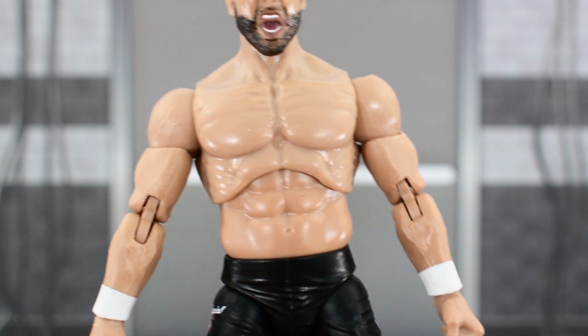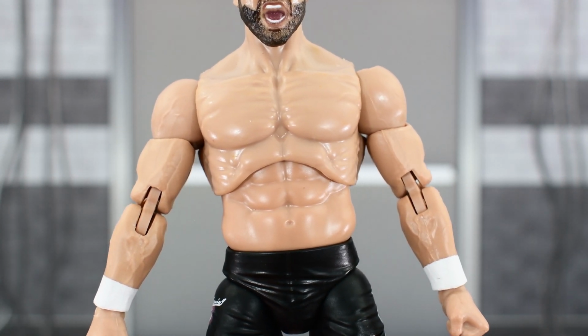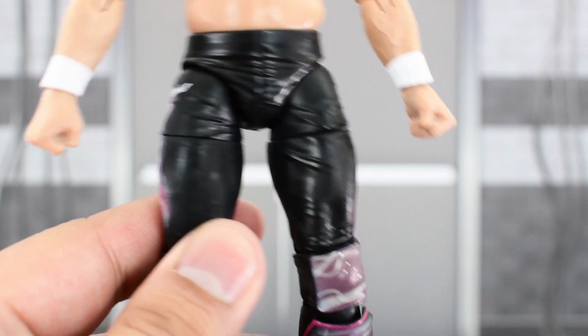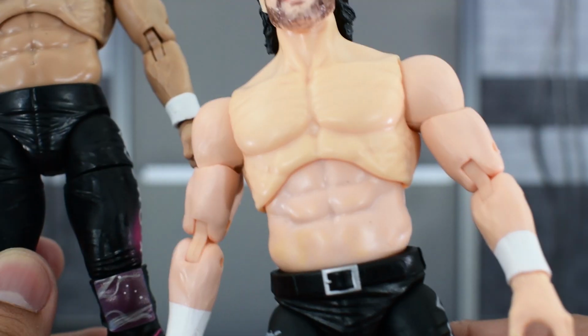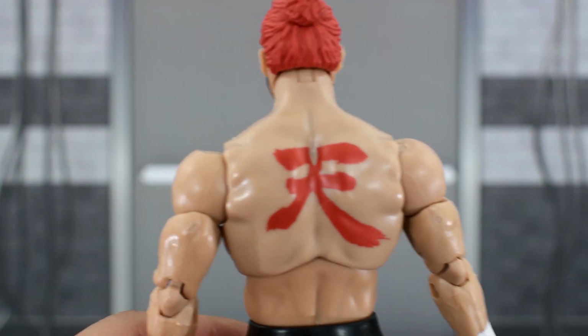Looking at the body, it's pretty much the standard Kenny body that we have seen on the other Kenny figures, so that looks nice. It does have the corrected skin tone, and I say that because the attire is the same as the first Kenny Omega that we received with that terrible skin tone. So the body is the same as we would expect, with the exception of this symbol on the back.